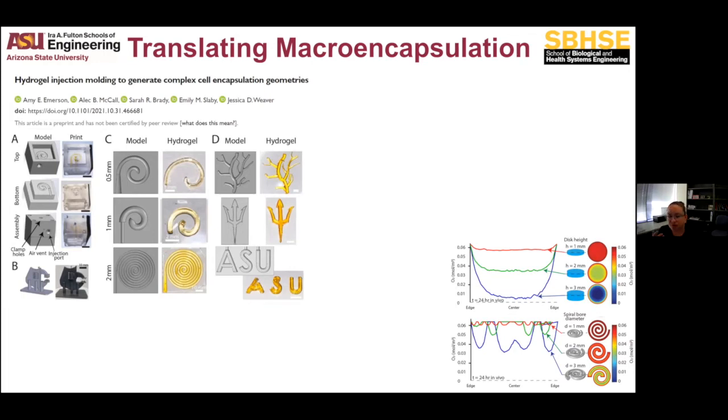And we wanted something that was easy for a clinician to use, sort of intuitive, and this injection molding process really is that. Just about anyone can generate a complex geometry using injection molding. Even further than that, thinking down the line with cell therapy, so these stem cell derived cell products, how could we have a high throughput manufacturing of these encapsulated cell devices? Injection molding is very amenable to high throughput and automated manufacturing of typically plastic objects, right?